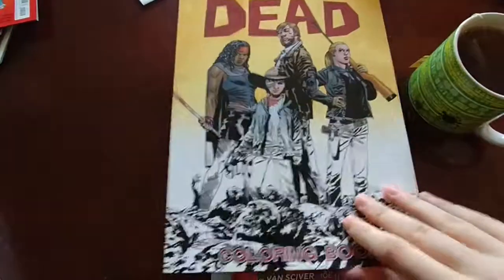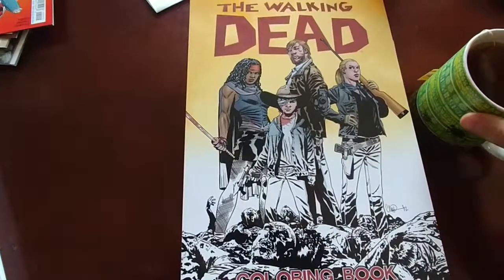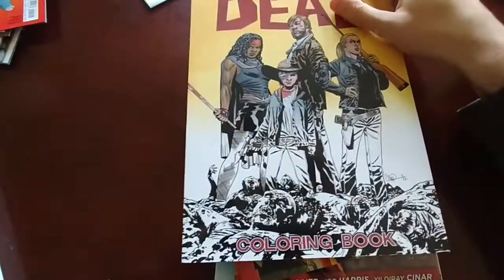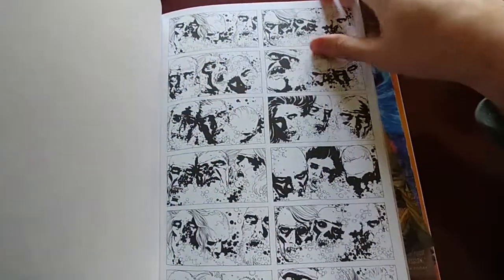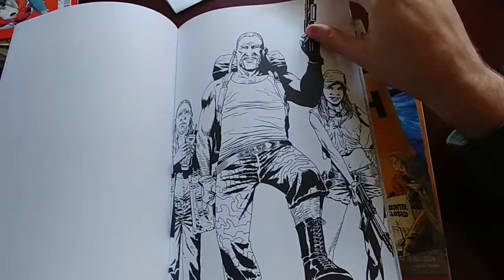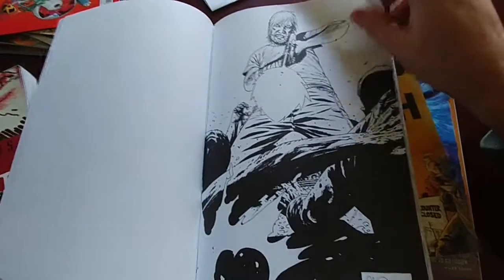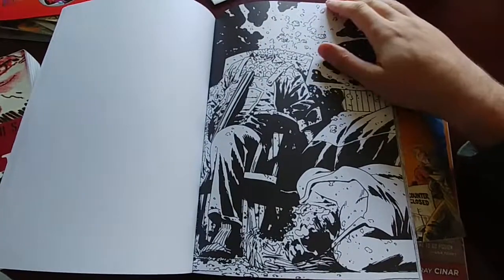So right now on the top here we have the Walking Dead coloring book. This book is actually pretty cool. I don't think I would have bought it if it wasn't for $1, but it'd actually be pretty hard to color. It's sometimes full on images from the comic, that was not so bad, but some of them are really, really complex images to color. So if you're an aspiring comic book artist or colorist, I guess, it might be interesting to grab one of these. Look at this.